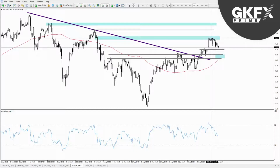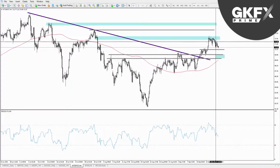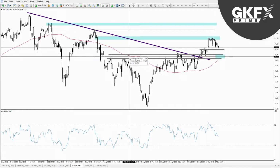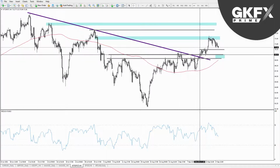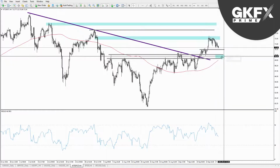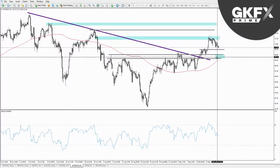But the fact that we dipped and then rolled over, bounced, rolled over, bounced, rolled over, suggests to me that maybe these highs aren't going to do it. And actually, this was the major zone of resistance that we were able to break through alongside the declining trend line. That's where we got the breakout from. So it might be that we just pull back to that resistance zone turned support zone.